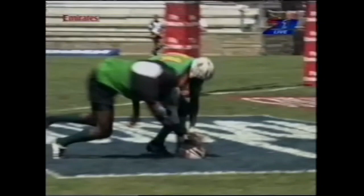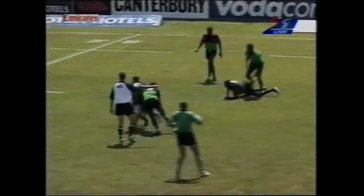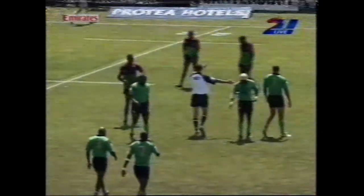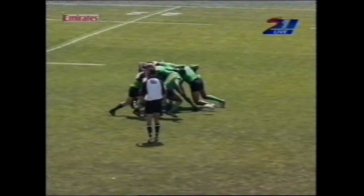The defender comes in, and I don't think that's a try, but anyway, Zimbabwe come back with the ball. No advantage, guys. Lost forward, black. Lost forward, green scrum. So it's now 26 points to 12, a good gap with 5 minutes left in the game, but anything can happen in sevens.